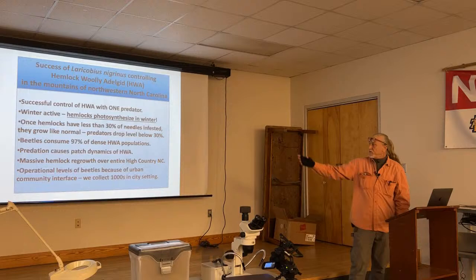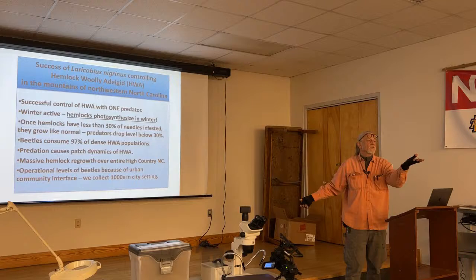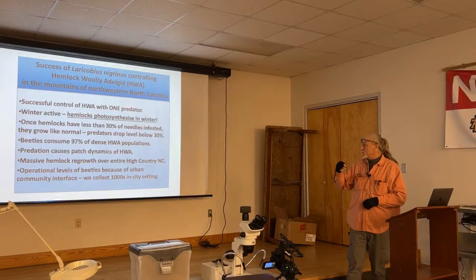That's the big thing there. We also know what the threshold is. If you have less than 30% of your needles infested, that tree will grow normal. Now, hedges are another subject which we can talk about in a little bit, okay? Beetles consume an average of about 97% of dense adelgid infestations, and we'll see some of that outside.